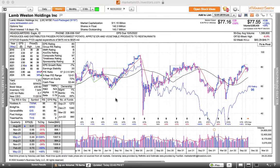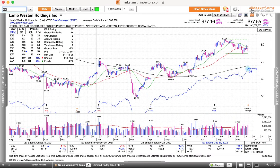Lamb Weston Holdings, which produces and distributes frozen potato, sweet potato, appetizers, and vegetable products to restaurants, does have earnings in 10 days, looking for a break above this pivot around 82 to 84 in the short term. Hopefully, earnings are strong, so we'll be watching these food-related companies moving forward.